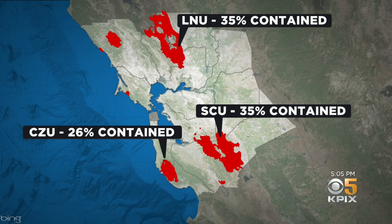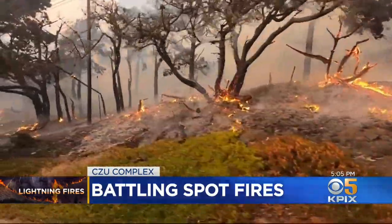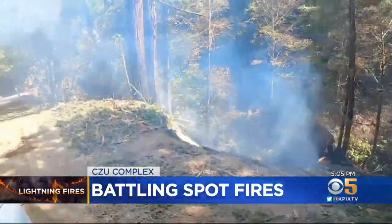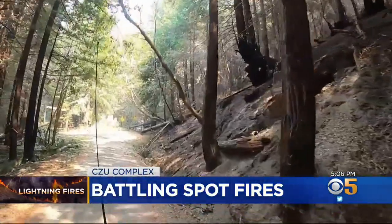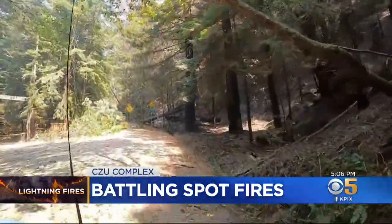KPIX5's Kenny Choi is near Pescadero, where crews are trying to starve the flames. Many road closures across the Bay Area have reopened, but access to this point has been limited even to the press. This is what we witnessed along Highway 1 along the coastline just southwest of Butano State Park days ago. Today we went deep into the forest. CAL FIRE crews are still putting out spot fires as we drove up Gazos Creek Road. This area is still under evacuation orders because of falling trees and nearly impassable roads.